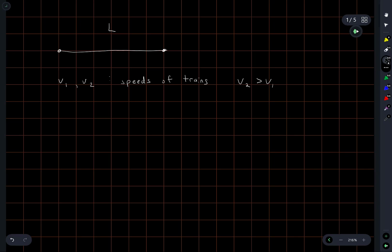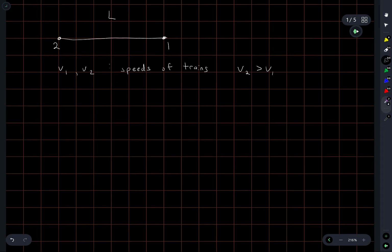This will be important, I think, when it comes down to one train chasing the other. The direction they travel is going to depend on V2 being greater than V1 or less than V1. Okay, so let's say then V2 is greater than V1. We'll say that this is the position of train 2 here, and the position of train 1 is here. So in the first part of the problem, they are traveling towards each other. In the second part of the problem, they're both traveling in this direction.